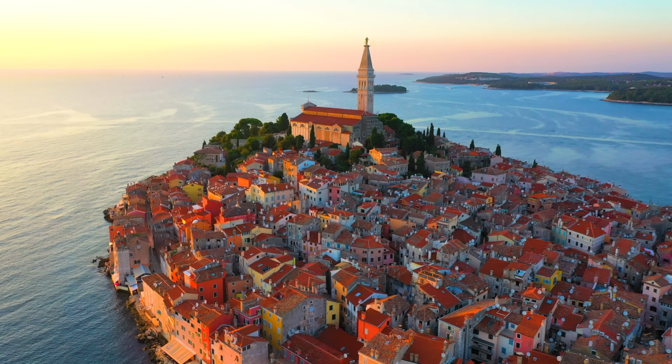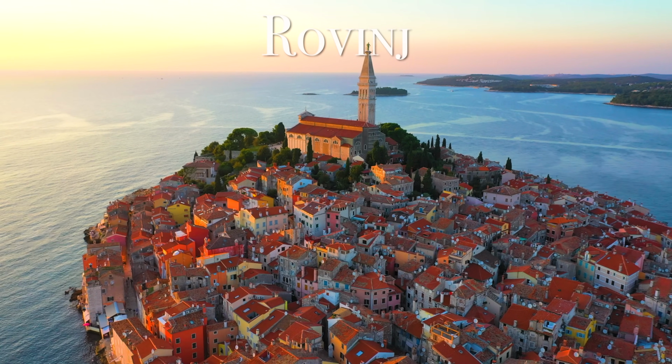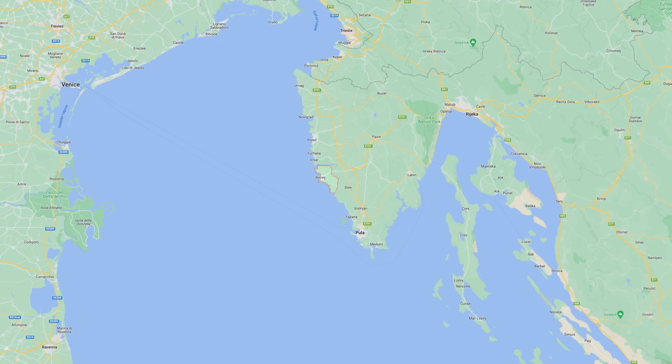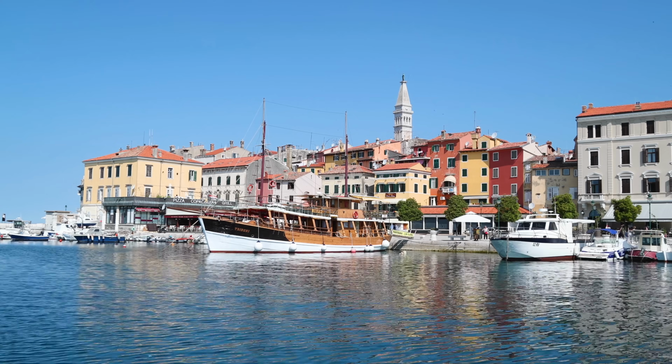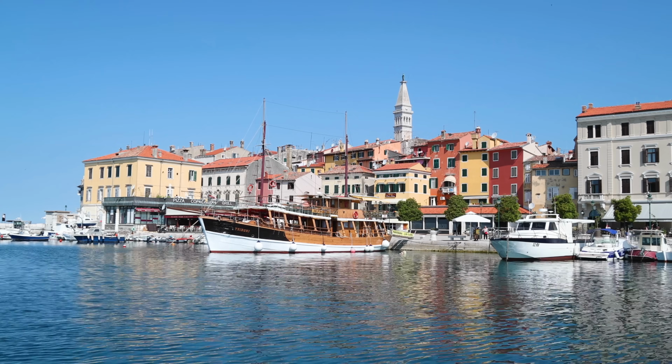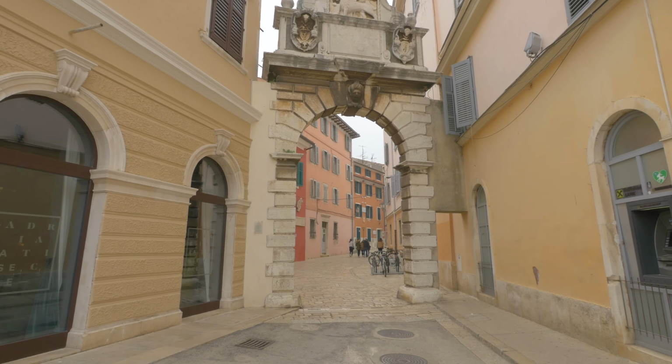Afterwards, we are going near the top of Croatia to visit the medieval port of Rovinj. Now, located on the Istrian Peninsula on Croatia's western coast, Rovinj is one of the most beautiful medieval fishing towns I've ever seen. The history of Rovinj is fascinating.